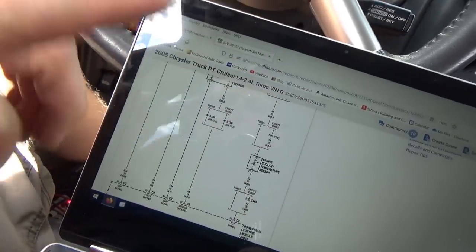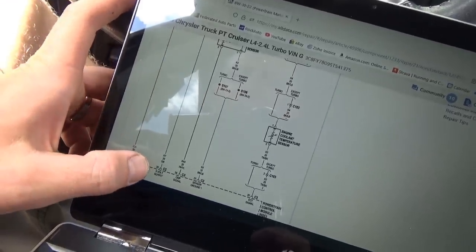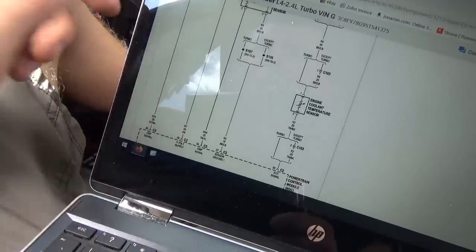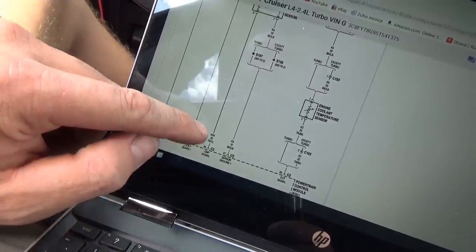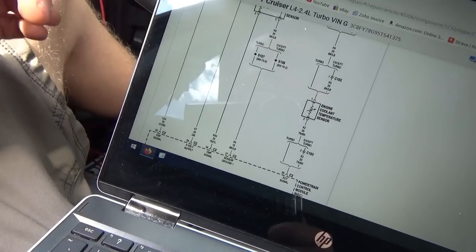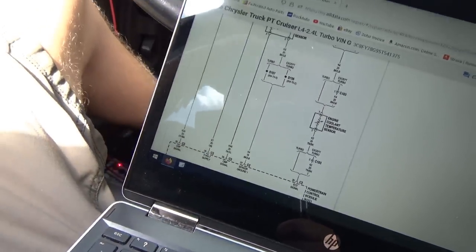All right, so let's keep one channel on the PCI bus. We know the wiring is fine there. Let's go right to the PCM, to this 5-volt supply, C2 pin 29, and then the CKP signal is gray-black, pin 35, CMP is tan-yellow, pin 34. Those three, let's put them on the scope to see if we see anything interesting. We've got to make sure that 5-volt supply stays at 5 volts.